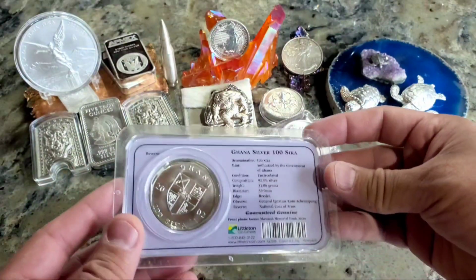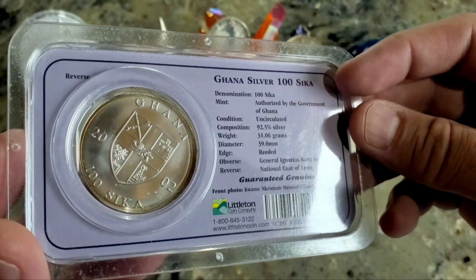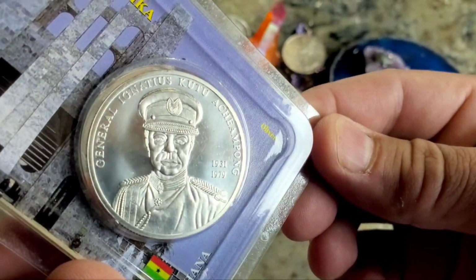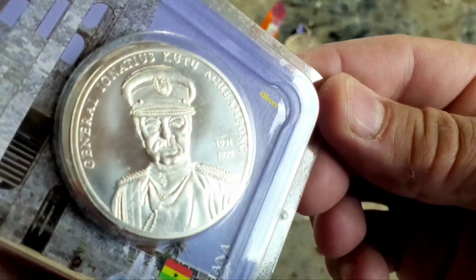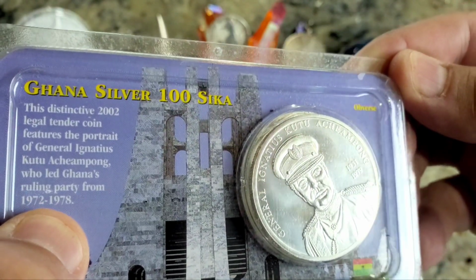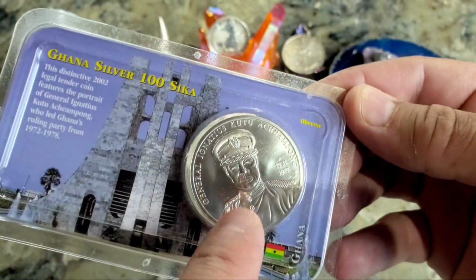And then one other thing was this cool, slightly toned 2002 Ghana 100 Sika. It has this general on the front, General Ignatius Kutu Acheampong, 1931 to 1979. It kind of tells you a little story right here that this guy led from 1972 to 1978. So 6 years, he got his face put on a coin.